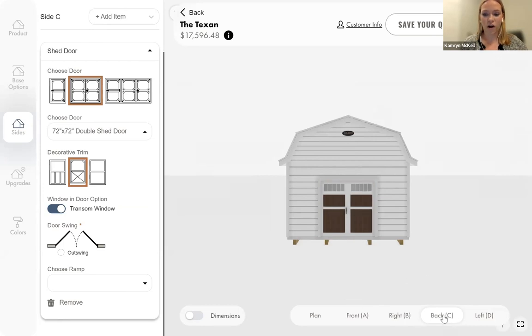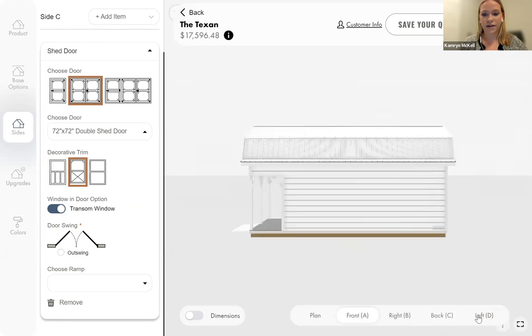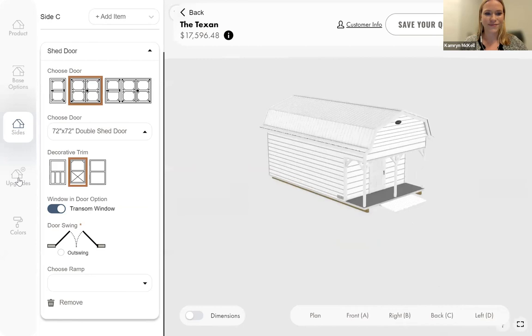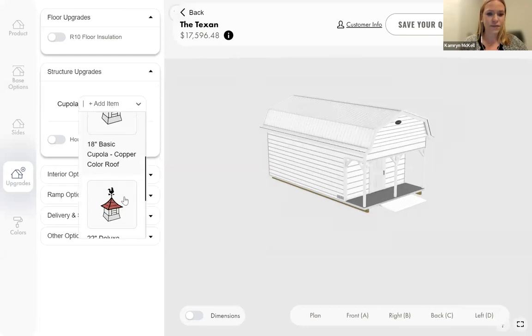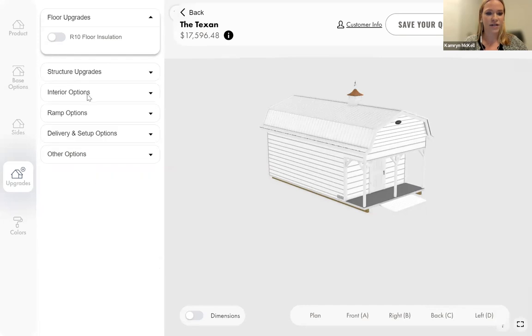And if I want to take a look at all of my different angles, I can see from the front, the right side, the back, and of course the left side. So I'm always fully aware of what's going on, what's being added. But it's not just the main configuration that I can include. I can also add different upgrades, such as a cupola on the top of my shed. I can view that in real time. And then I can also add different interior options.